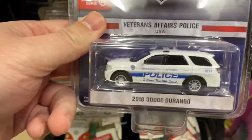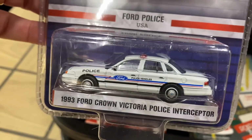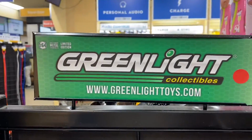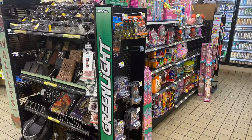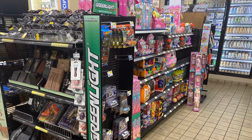Some really cool castings this day. 2018 Dodge Durango looking good. Tons of these Hot Pursuit. Everyone likes that Crown Vic. Can't get enough of those really. And let's see what else we can find here. Just really impressed that Greenlight is doing such a direct campaign, and you can see the end cap right there, just in the middle of the toy section.